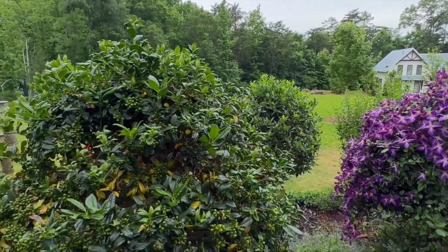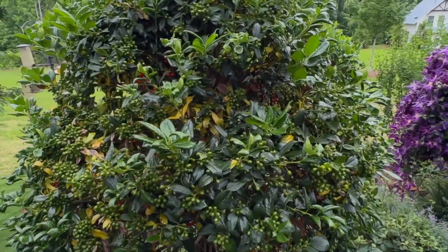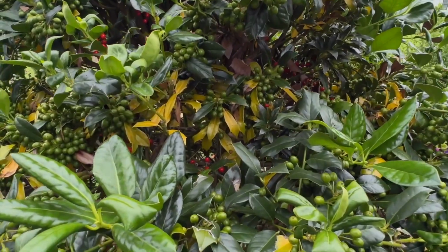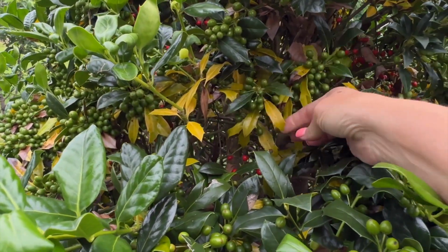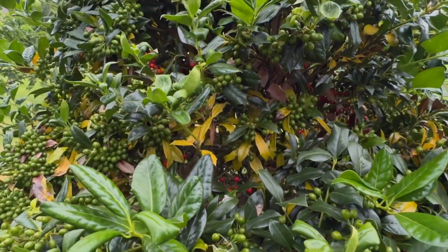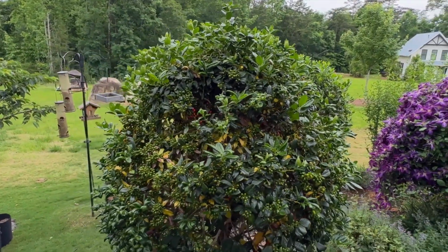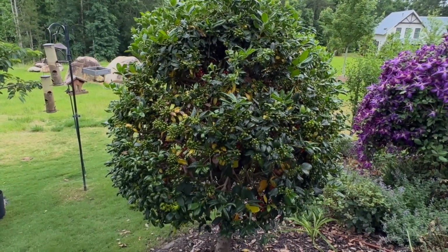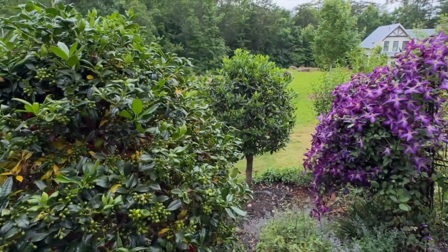And I'm going to give you the good, bad, and ugly. For some reason, this Nellie Stevens has some yellowing to the leaves and some black spots. I'm going to have to come in here and spray some fungicide. I've already sprayed it once, but I don't think it was enough. It's starting to fill out a little bit, so I need to get this under control. And this is the only one that has it. This one's doing great over there.